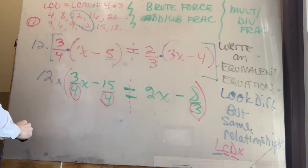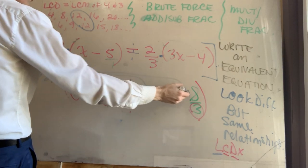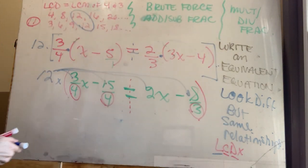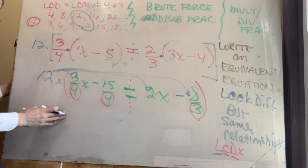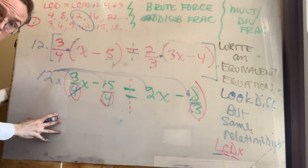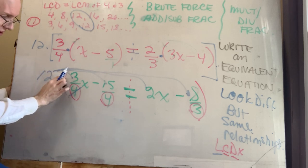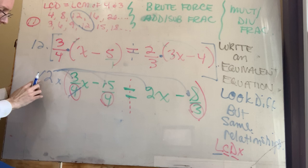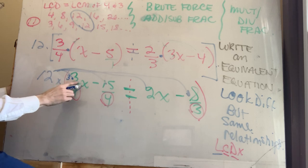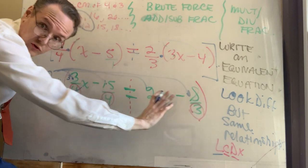Let's say that you did 12 times this, times this, times this, times this. Twelve times 3/4. The purpose of this exercise is to eliminate the denominator. What I do myself is I write a little teeny tiny leftover adjacent to what's there, the 3. As if I did 12 divided by 4, there would be a 3 left over. That's a reminder to me that I have to do 3 times 3. As long as I do this across the board, this is why I can get away with this.